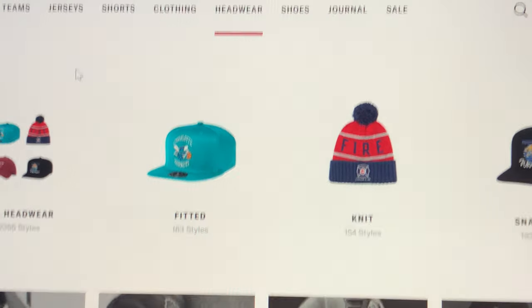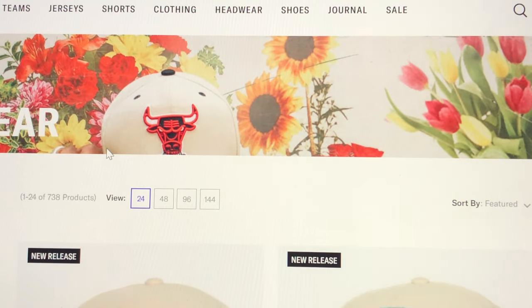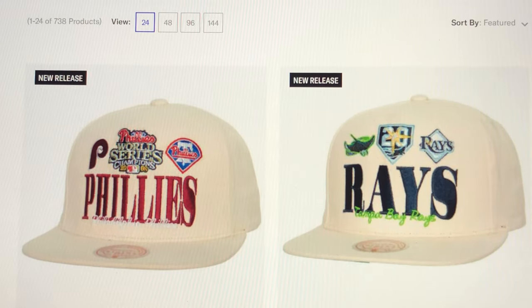That's where I want to go. Headwear. New releases. All right, we have a nice little summer theme picture up there, but we're going to go down. Not a lot of new releases for hats this week.